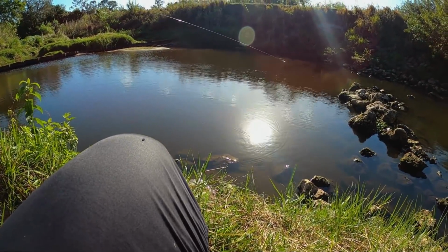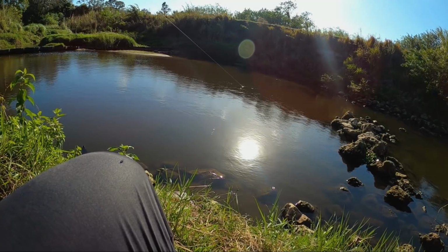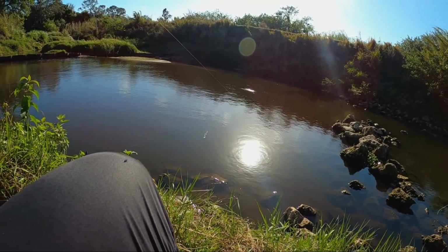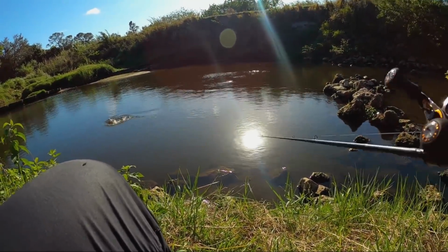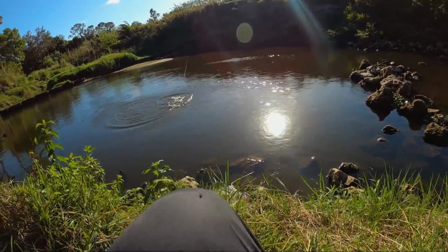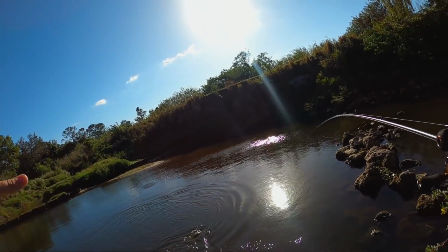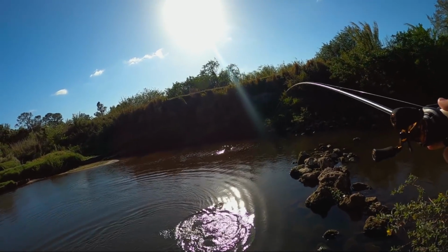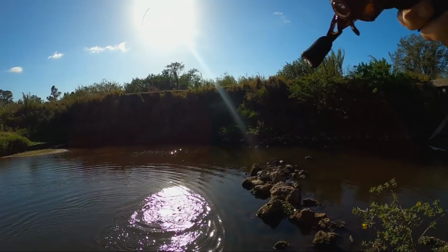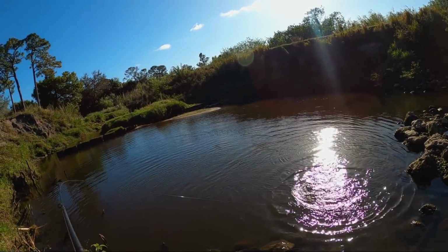There it is. I don't know if that's a big one, but that was right. It feels heavier. No, another just decent sized little one, but right up against the bank. Yeah. This is legitimately one of the coolest experiences of my life right now, man. The other day was awesome fishing that spillway, and this is just as dope. Maybe a little cooler because there's way more fish.